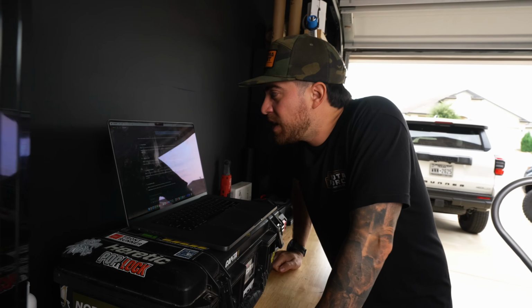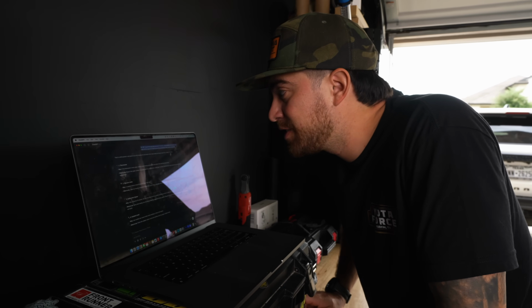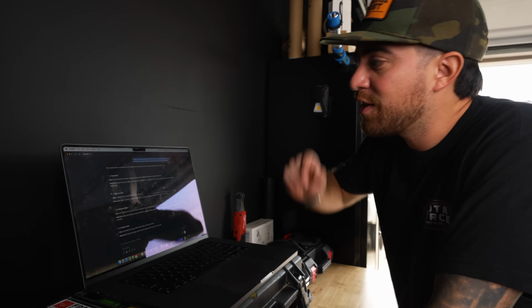Let's find out if AI is right. All right, let's see what AI has to say. So the question I'm asking is, my 1981 Toyota pickup has been sitting for 10 months. I tried starting it, but the idle stays high and the engine isn't reaching operating temperature. What should I check first?